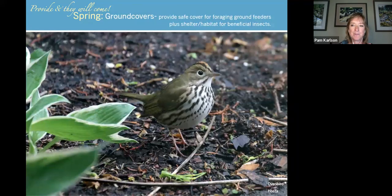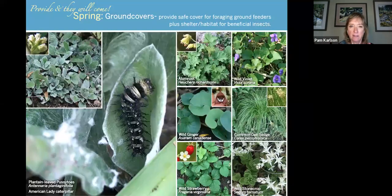Ground covers. So the idea is to get all these ground covers going. A lot of birds just feed on the ground, or most of the time on the ground, such as ovenbirds in this photo. And so hostas, I do want to talk a little bit about non-natives. I have some hostas. My mom gave them to me when we moved into our house, and as long as you have a really healthy ecosystem, you've got great food in your soil for the ground feeding birds. So the ovenbirds actually feed underneath the hostas. So it's okay to have some hostas in there.